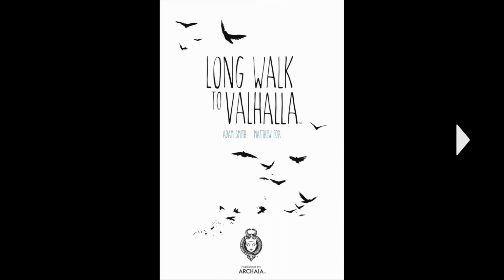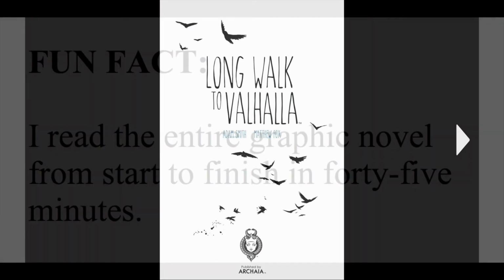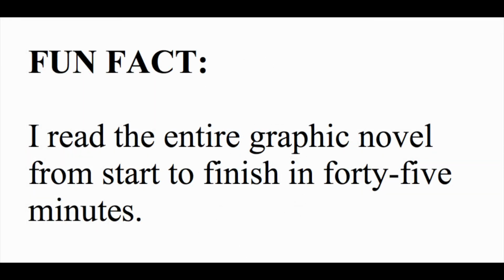Everyone needs to experience this book as it deals with tough subjects such as loss of a loved one, family abuse, drugs, etc. Fun fact, I read the entire graphic novel in 30 to 45 minutes. It was that good. I highly recommend it.